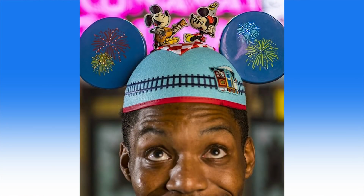We've also gotten our first look at a new designer collection series ear hat, designed by Imagineer Kevin Rafferty, coming to Disney's Hollywood Studios on March 5th. The hat features Mickey and Minnie sitting atop a picnic blanket with the Run-Amok Railroad and conductor Goofy zooming by along the bottom edge. On the ears, light up fireworks will illuminate the night after a long day of waiting standby for the new attraction.